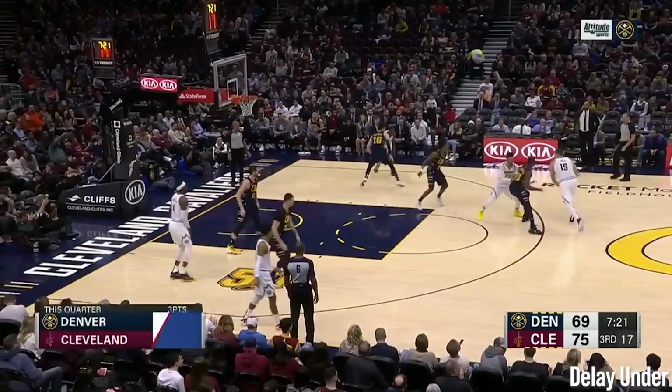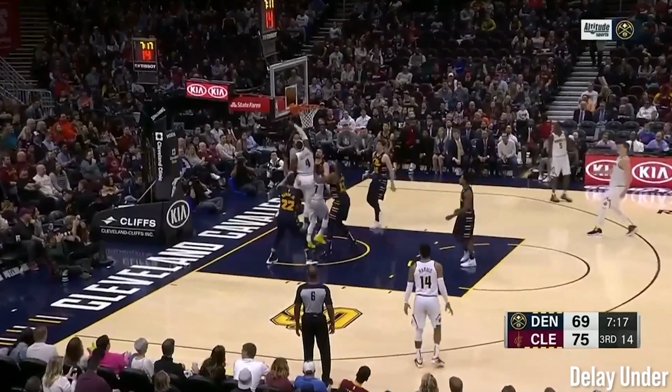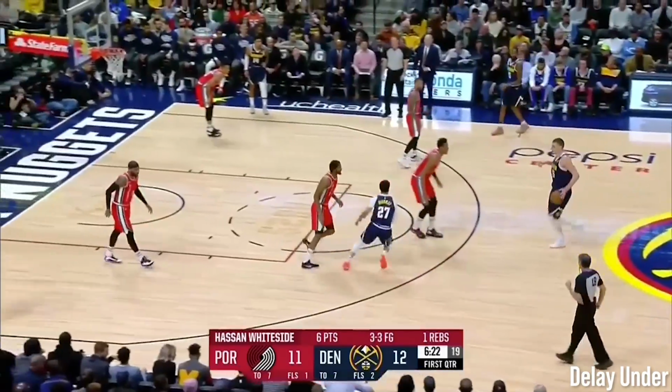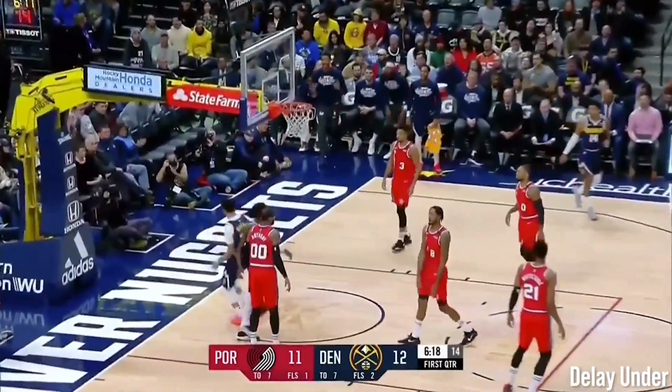I love the angle he sets this ball screen at here, forcing the defense to make a switch. He rolls and finds Millsap on the roll. Teams use this action all the time. The Nuggets, the Heat, you name it, they'll run this action.